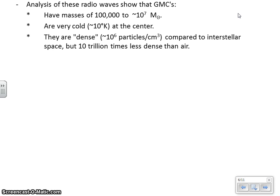1 million particles per cubic centimeter seems very, very dense when you look at that number, 1 million particles, wow. A cubic centimeter, by the way, is about the same size as, say, a sugar cube. So if you have 1 million particles in a sugar cube, you think, wow, that's a lot. But in fact, if you have an actual sugar cube, there's something like 10 to the 23rd particles in that sugar cube. And even if you have a sugar cube full of air, you might have 10 to the 20th or something like 10 to the 21st particles or atoms or molecules per cubic centimeter.